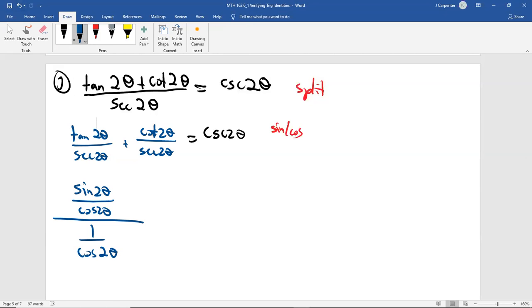Then the plus sign, which didn't change, so black. I guess the fraction bar didn't change either. That fraction bar was this one, but I want to leave it that way. Cotangent is the reciprocal of tan, so cosine over sine. So cosine of 2 theta over sine of 2 theta. Then all over, so this fraction bar originally is this one. Now that secant of 2 theta is still 1 over cosine.